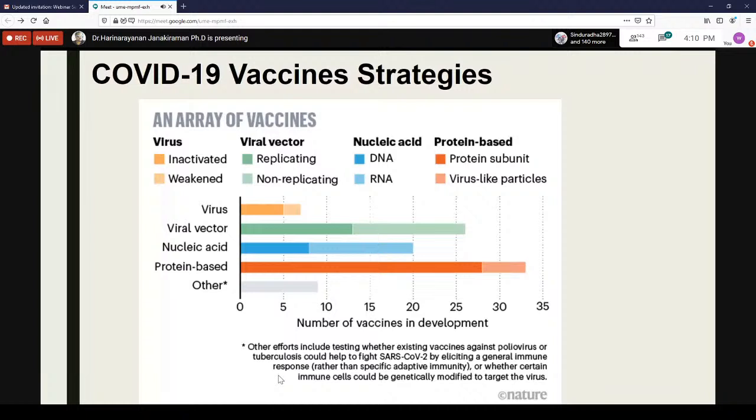The vaccine can be an inactivated virus or a weakened virus. The viral vector can be the vaccine, which is a replicating type or a non-replicating type. If it is replicating, it's a bit of a danger because it can replicate inside your body and cause some kind of toxicity or unknown off-target effects. If it's non-replicating, it's good because it's not going to multiply a lot in the body, and it's going to do its function of attacking the virus.